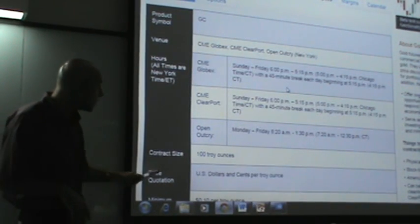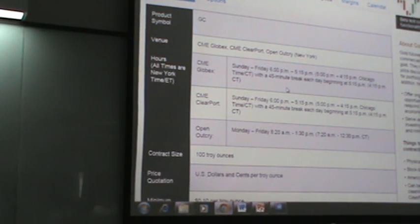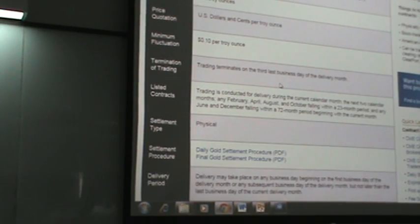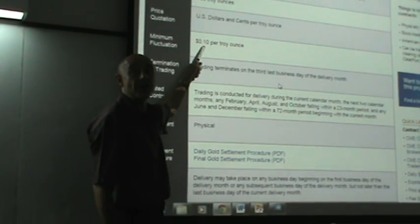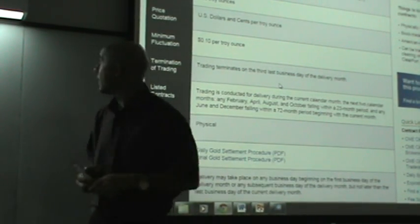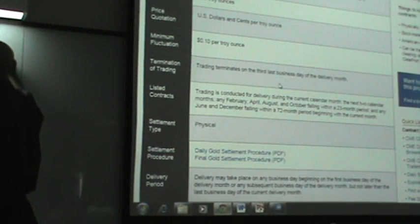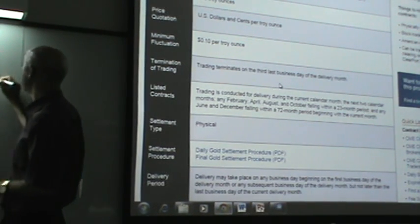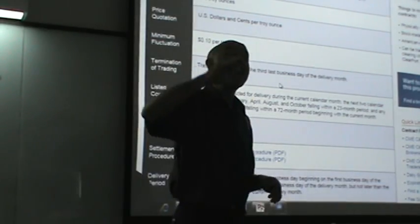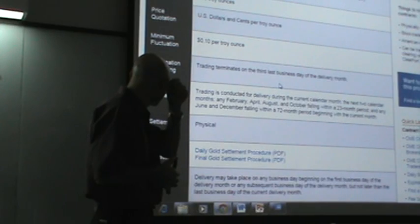Then it tells you the price quotation is in US dollars and cents per troy ounce. Let's see what else they've got. Here the fluctuation is 10 cents per troy ounce. So it's going to be 1,220 and 10, or 20, or 30 cents, or 40 cents. So it's going to be up and down by 10 cents. That's fairly simple and easy.